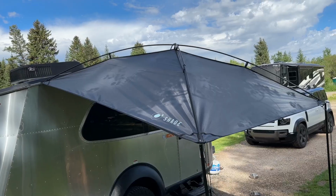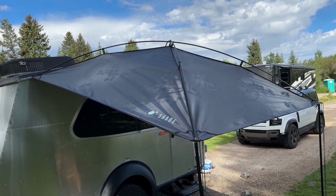I like it because it actually sticks out far enough that you're getting shade when you're sitting under it, versus we've seen some people who have the Airstreams that have an awning with it, and that seems like it's more just like blocks the sun from the windows more than anything else.